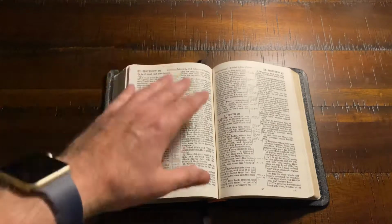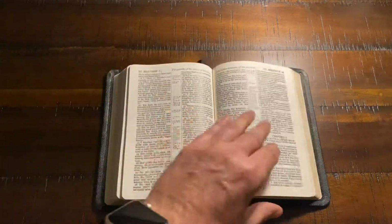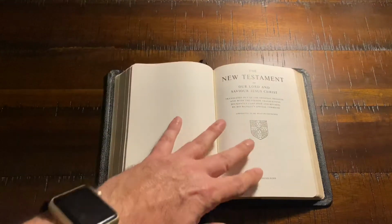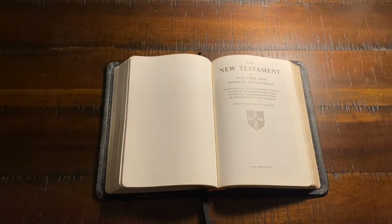If you buy a new Cameo, the one that Cambridge is putting out right now, they're doing two different ones. There's one that comes with the Apocrypha, and then there's one that's just the straight King James text. And the one that does not have the Apocrypha, I know for sure that that's a red letter edition. The one with the Apocrypha, I'm not sure if that's red letter or not. Of course, as a Baptist and as a King James Bible believer, I don't lay any weight on the Apocrypha anyway, other than perhaps some historical value. Certainly it's not inspired scripture as the rest of the Old and the New Testament are.